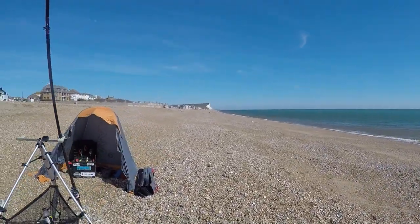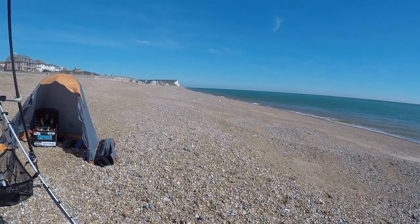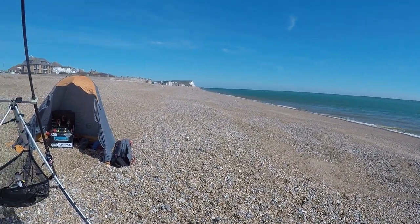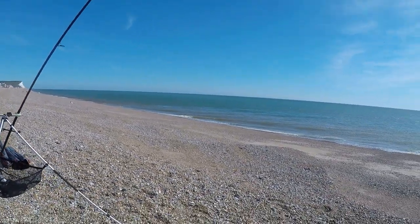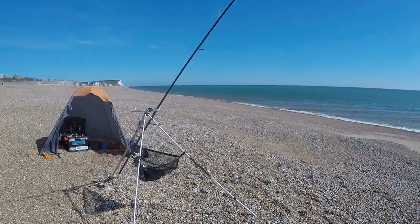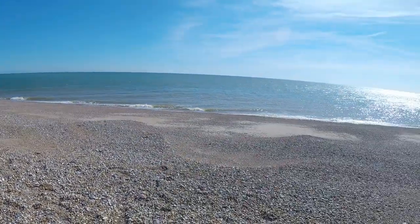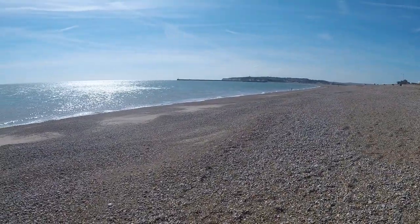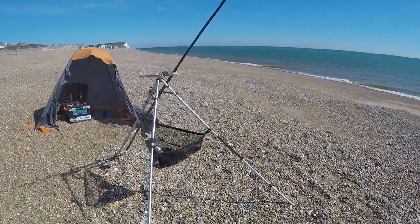People sunbathing on the beach, a glorious afternoon, it's warm, and if anything the breeze has actually dropped off a little bit. Probably caught that at about 80 yards, something like that. So no mighty casts needed. I'm going to try and get a second rod out before I get another bite. So onwards and upwards, and looking forward to the rest of the afternoon.